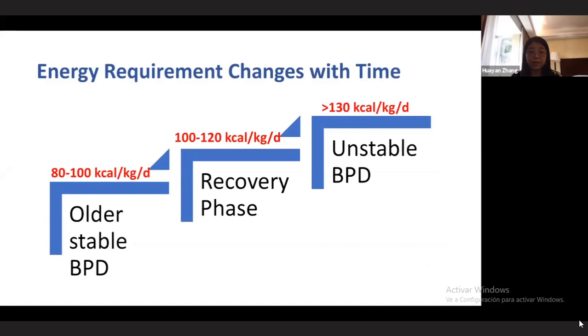What about the calories? Like I said before, it really depends on what status your baby is in. If you have a baby with unstable BPD that we think is in a catabolic or very hypermetabolic state, the baby may require high energy, and you may have to give over 130 kcal per kilo per day. However, if the baby is in a recovery phase but more active, you may want to provide 100 to 120 kcal per kilo per day. In an older BPD baby that is pretty stable, they may not need as much, may not even need 100. So it really depends on the baby's state, especially their disease state, when you think about how much calorie to give. What I'm seeing is a lot of belief that BPD babies need over 120 kcal per kilo per day. That's not necessarily true.